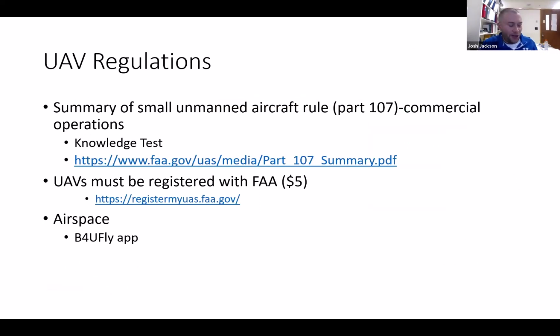I want to make sure to mention that there are regulations. If we're using this for commercial purposes, like going out there inspecting our crop, we need to make sure to get our Part 107 knowledge test. This is through the FAA. The knowledge test costs $175 initially. You pay that $175, you take the test. It's a 60-question exam, and you need a 70% or greater to pass it. The knowledge test itself is good for 2 years, and after that 2-year period is up, you just have to take an online test, and it's free.